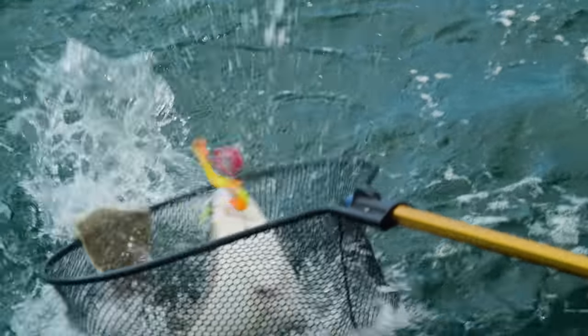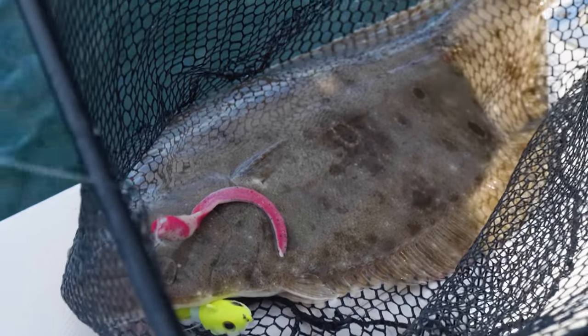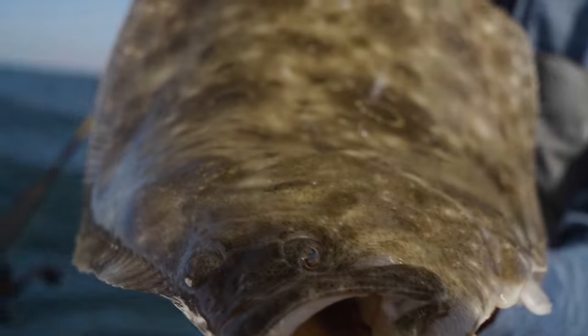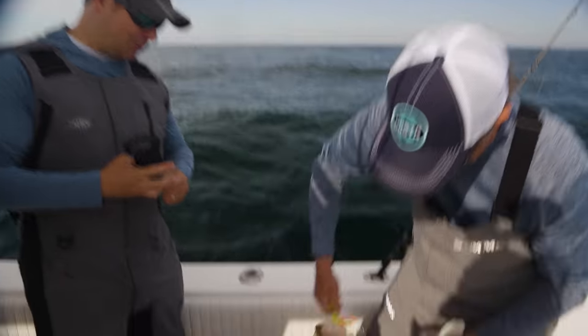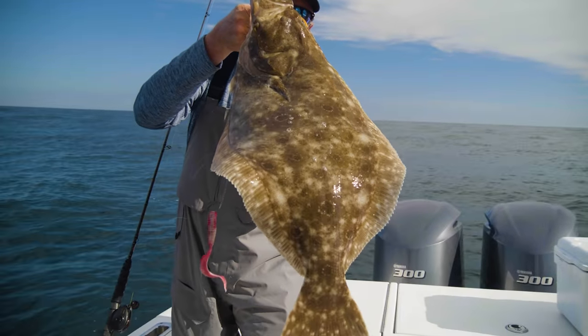Got him. That is a gorgeous fish. That's an extra large fluke. Use this scale right now. Cheech for some reason has it in kilograms, so we'll have to do the conversion back at the dock. I'm thinking 7 or 8 pounds, maybe a little bit more.